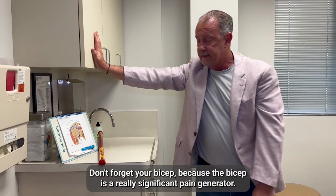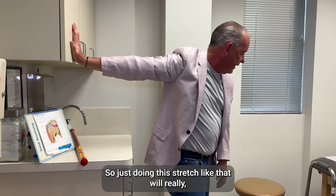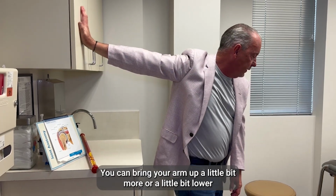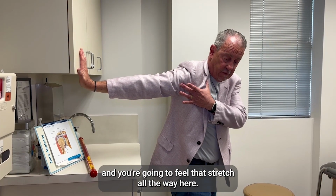And the other part, when we're through with that and we're back to where we started, don't forget your bicep, because the bicep is a really significant pain generator. Just doing this stretch like that will really help that. Nice and slow, sustained stretch. You can bring your arm up a little bit more or a little bit lower, and you're going to feel that stretch all the way here.